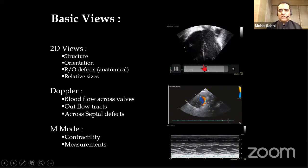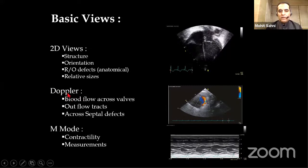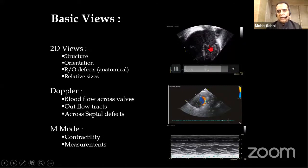This is how you will see. This is your 2D view. This is how it will look in gray and black. Then comes the Dopplers, color Dopplers. You put a color window on that, and you start seeing the flow in the vessel or across your valves.